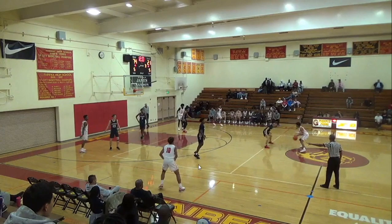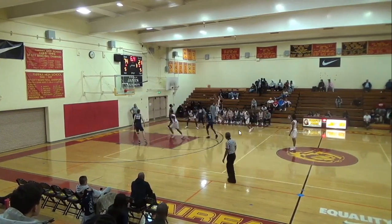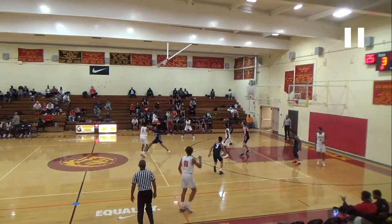This one isn't exactly off a screen. I think it was supposed to be, but the defense just gets confused at this level sometimes. And Keith is able to run to the opposite side of the court, get the ball pretty deep too, and hit the 3. Now that's all great.